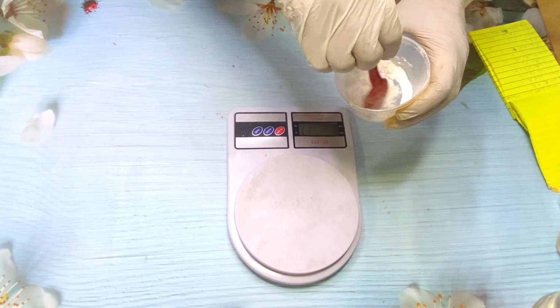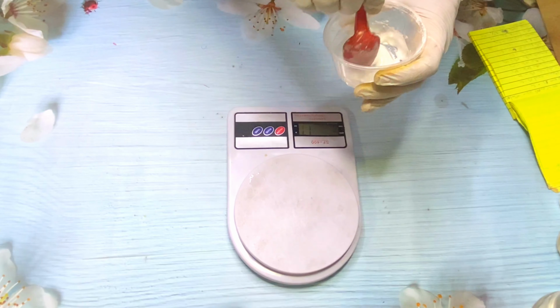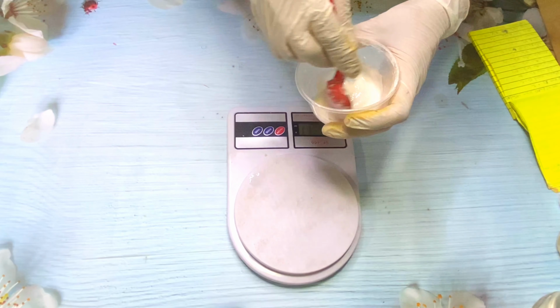So here I am just going to use that to dissolve my powder. I'm not going to be heating it up, and it is okay as well if you don't want to heat it up in your double boiler.